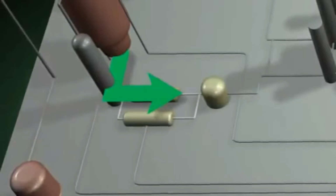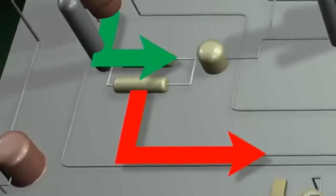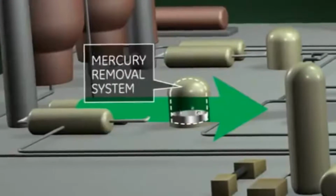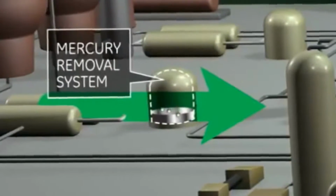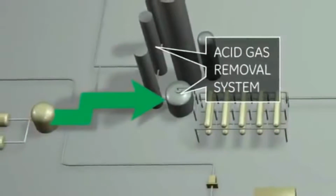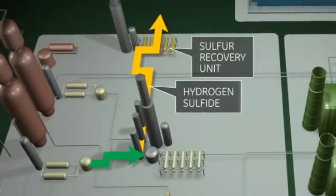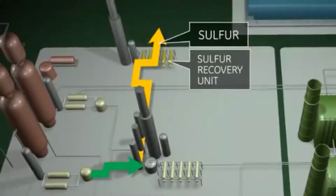The syngas moves to the low-temperature gas cooling system, where more heat is extracted for useful work. The syngas passes through an activated carbon bed that removes mercury. Once it leaves this area, there are almost undetectable amounts of mercury. It then continues to the acid gas removal process, where hydrogen sulfide is separated from the syngas and later converted into elemental sulfur that can be used in chemical processing.